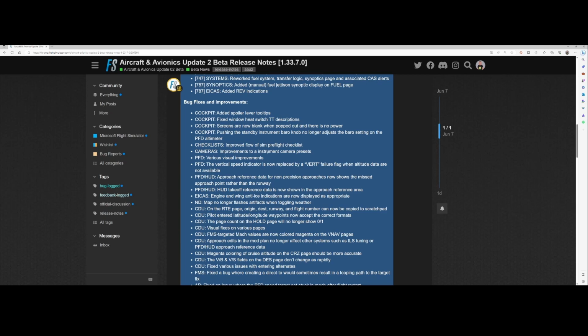And they improved the cameras with an instrument camera preset. When you're going to the different views, it's sometimes useful to have those presets defined, because then you can quickly go to those, or in this case, to those instruments.